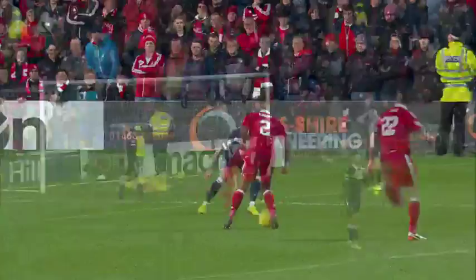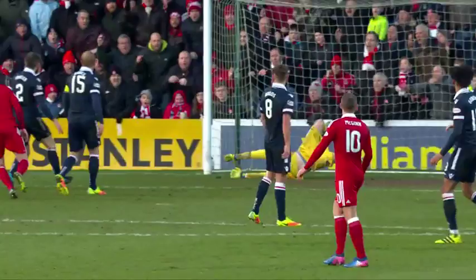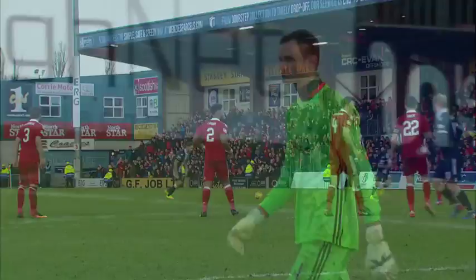There didn't look to be too much on, a slight deflection, and Scott Fox is beaten eventually by a persistent Aberdeen side. The deflection off the heel of Van der Veg, deceiving the keeper. He can't believe it. Might well have sent Aberdeen into the quarterfinals, though Joe Lewis called upon to keep his side in front there.